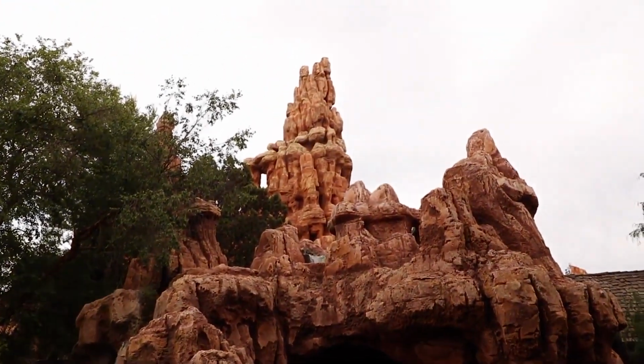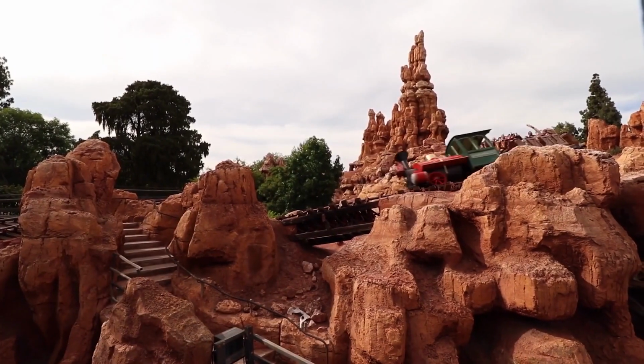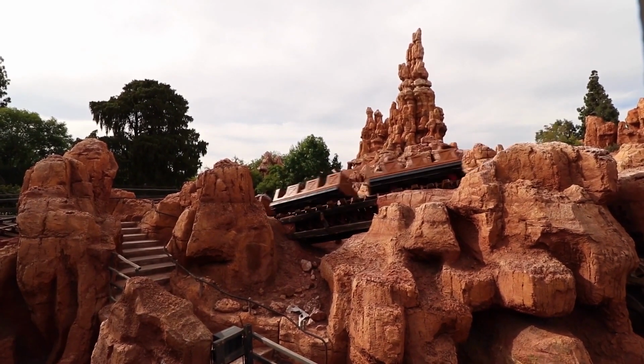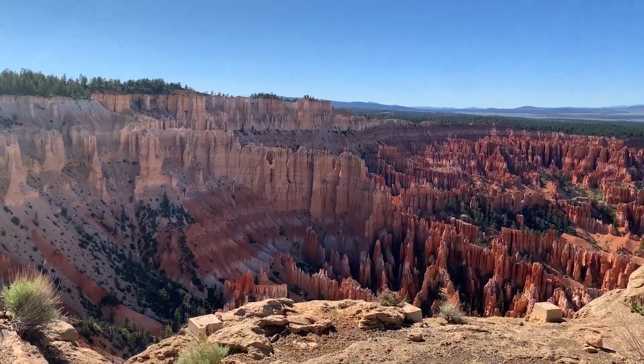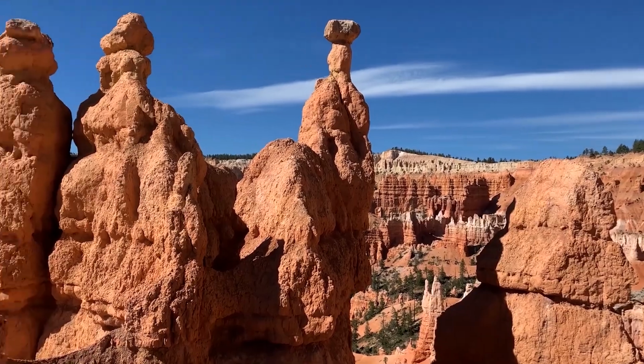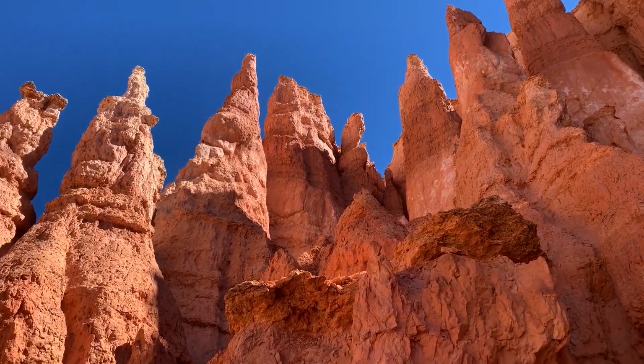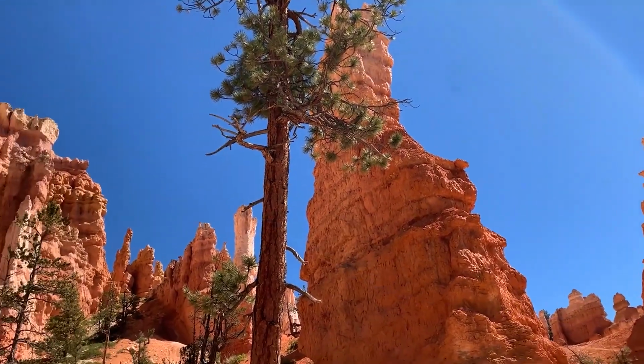The Red Rocks are inspired from a national park called Bryce Canyon, Utah. After seeing this so many times, I decided, I gotta go to Bryce Canyon, Utah. I did a whole video on that, the secrets revealed at Bryce Canyon, Utah. It is amazing. It is awesome. I cannot recommend that enough, going to Bryce Canyon. But this is all inspired by Bryce Canyon. Really cool.